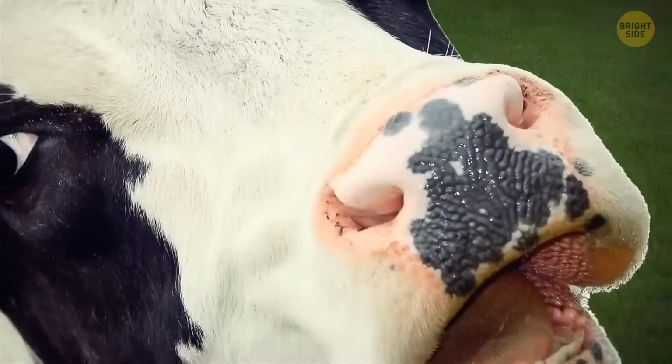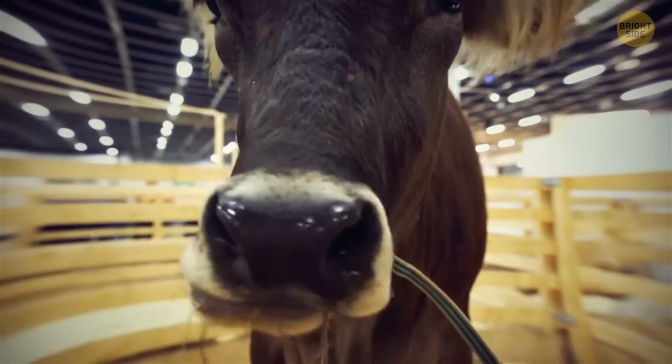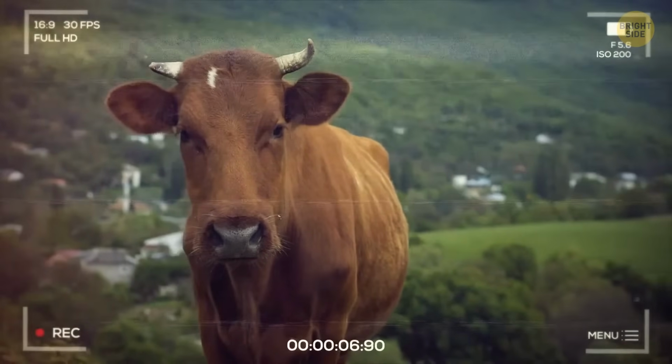This is a cow's mouth. Those brushes are called conical papillae. They help a cow move food around in the mouth. Also, cows have a field of vision of 330 degrees, so there's little that can skip their attention.